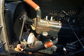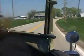Restoring a car, bringing it back to life, rebuilding everything, with the amount of time for the gestation period to bring it back to life, it's the closest thing a man can experience to giving birth. When they hear that engine start for the first time, it's just absolute sweet music. It's like hearing a newborn baby cry.